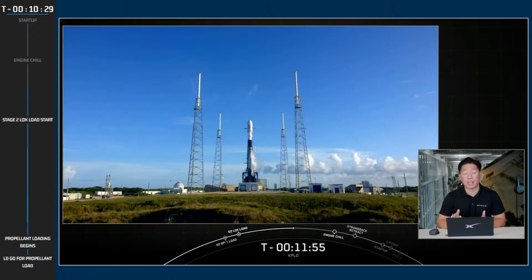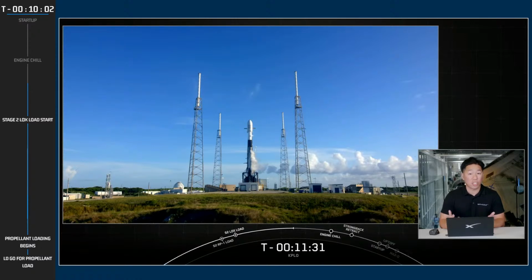KPLO will also be South Korea's first lunar orbiter, and it's been in development by the Korea Aerospace Research Institute, or KARI, since 2016. On board the lunar orbiter are a total of 6 science and technology payloads from renowned organizations such as Kyung Hee University, the Korea Institute of Geoscience and Mineral Resources, the Korea Astronomy and Space Science Institute, and NASA. On today's mission, in addition to KPLO, we have another special rideshare on board.